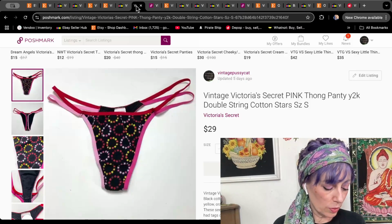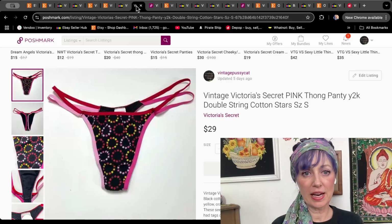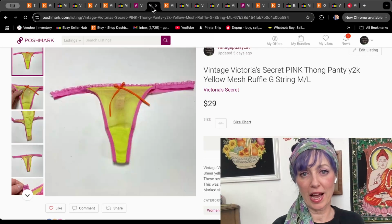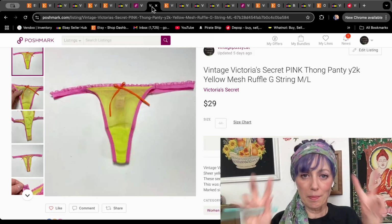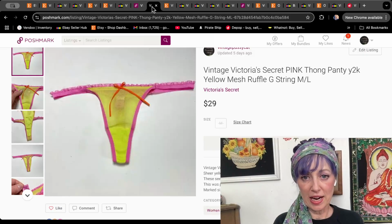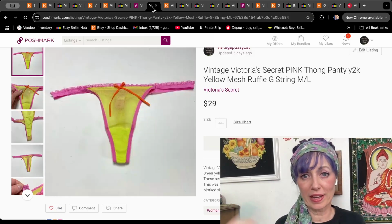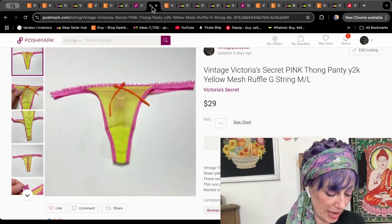These were put into a bundle. The buyer bundled both of these together, which is a feature that Poshmark has, where it's kind of like an add to cart, but it bundles them. And I have my Poshmark set up so that the bundle automatically gives you 15% off if you have two or more items in there. So they don't even have to send an offer or anything. It just gives them 15% off if they purchase the bundle. So this buyer did that.